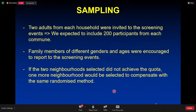We expect that for each commune, we have 200 participants and all family members. Even if the number of adults in a household is more than two, we also sent the invitation package and invited them to go to the commune health center to be surveyed.